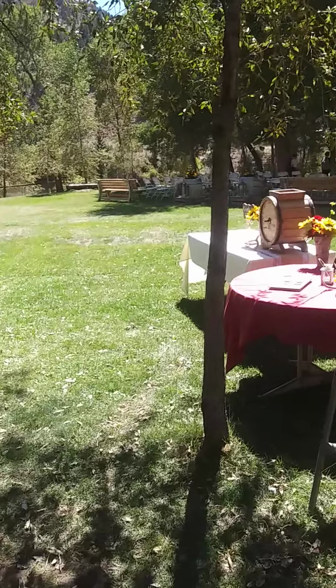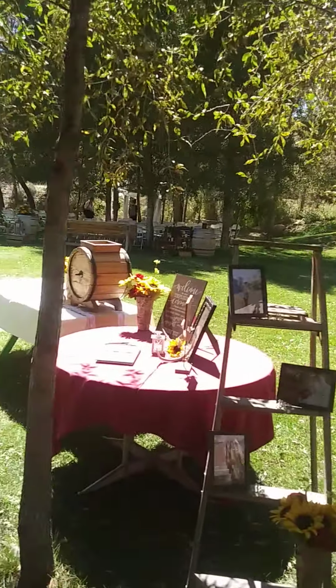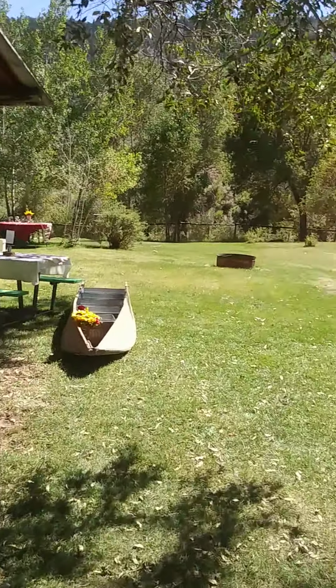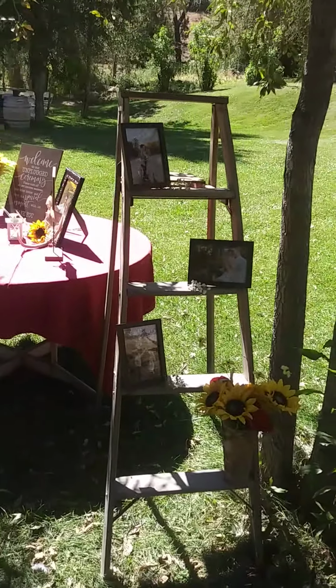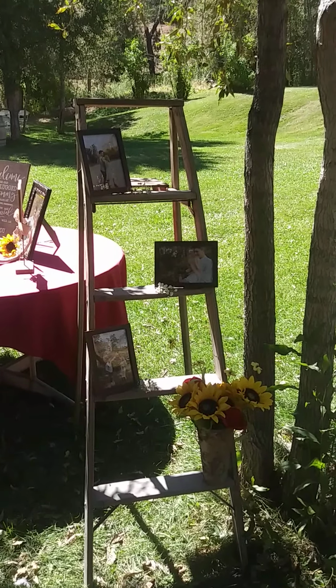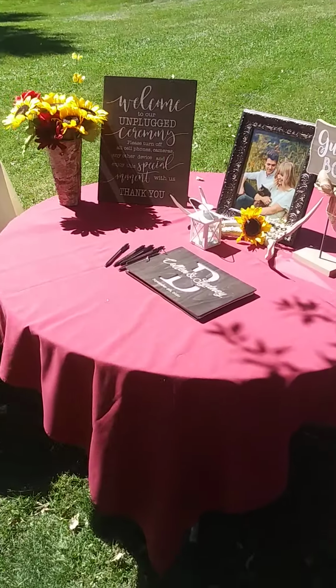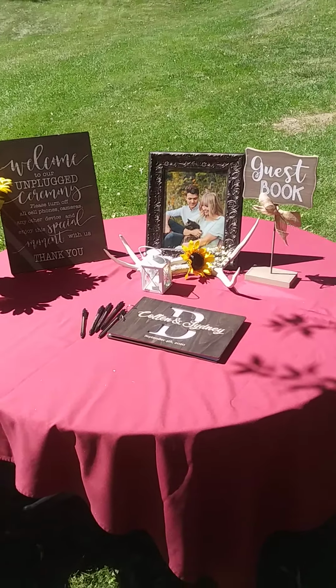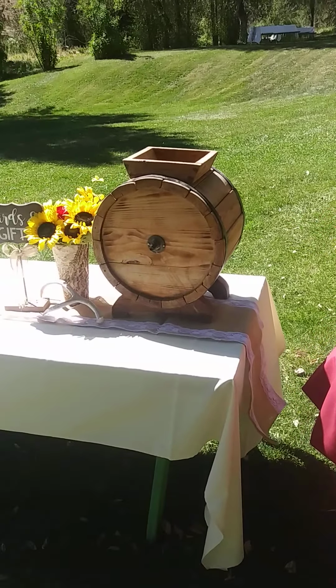This is a beautiful venue up in the mountains. Everybody's always looking for these beautiful mountain venues. This one is absolutely stunning. Here we've got a ladder with some of their pictures and stuff on it, and we put a little bouquet of flowers. Those are silk flowers. We've got their sign in here with a picture of them, and an unplugged sign and some more silk flowers.